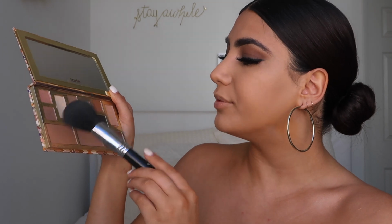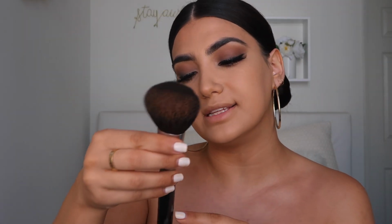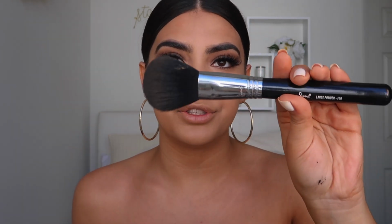To contour my face, I'm going to take the same Tarte Clay Play palette, and I'm going to use the shade Terracotta, which is the most warm tone out of all three of these shades, to just bronze up my face a little before we start actually contouring my cheeks. And I'm going in with this Sigma F30 brush to blend it out.